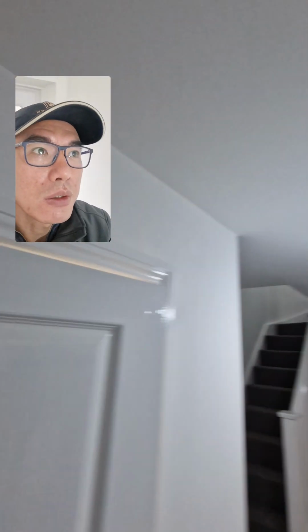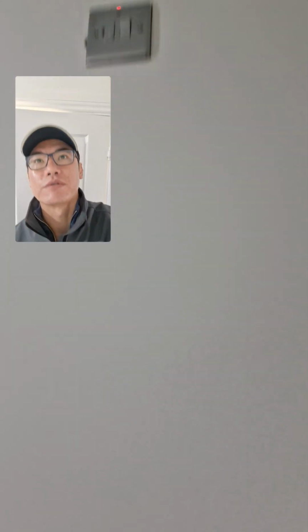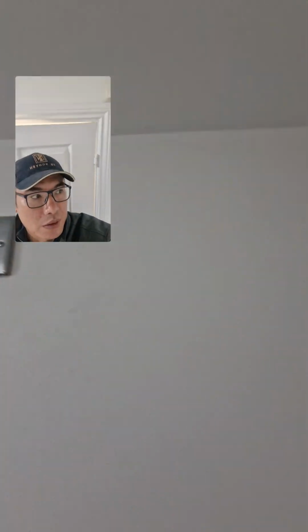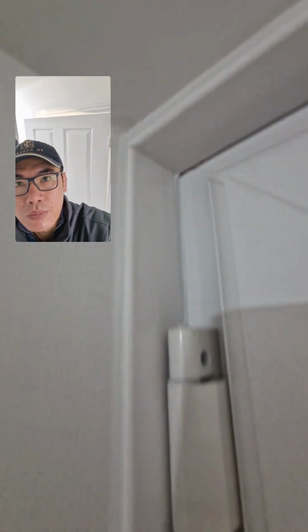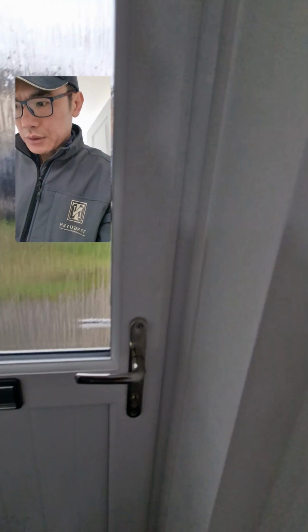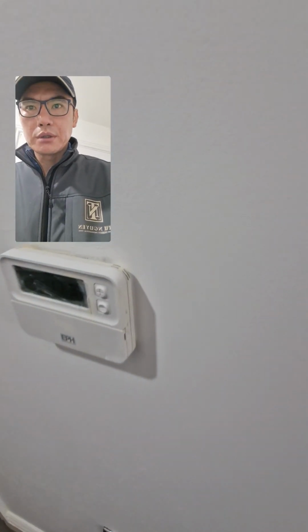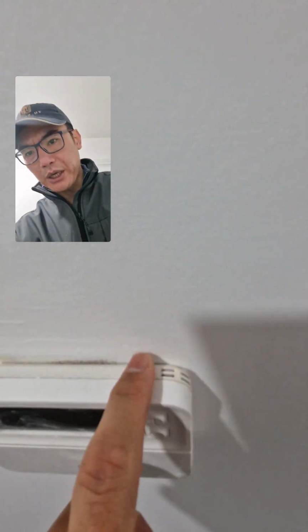That's fuses on. That just needs sealing off. Same as that. That's probably just paint. Door stop is fine. Quite handy actually. So basically all the light switches need sealing off properly. That just needs a touch of paint because it's quite visible.